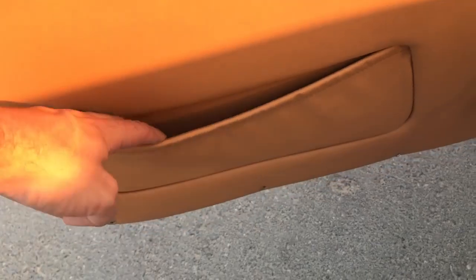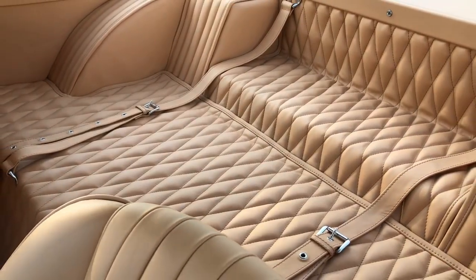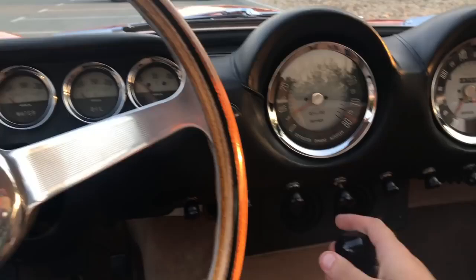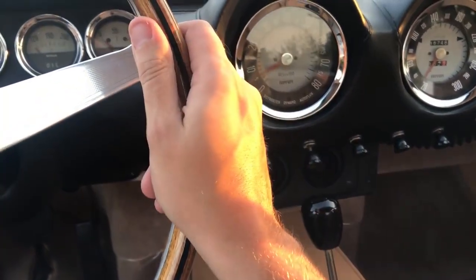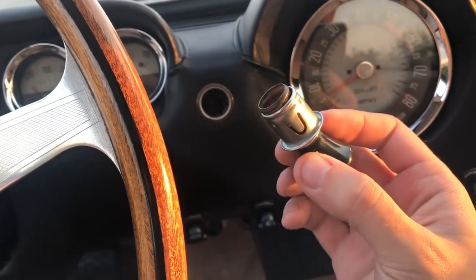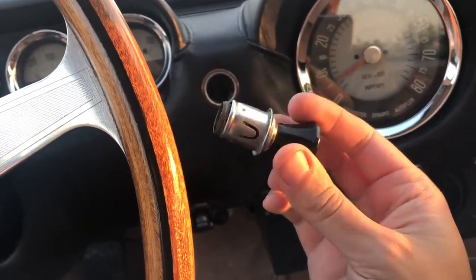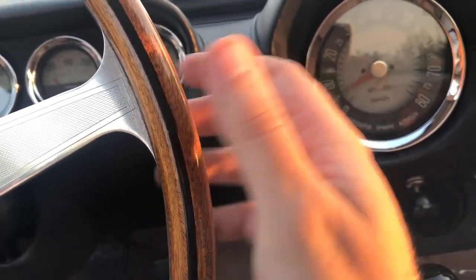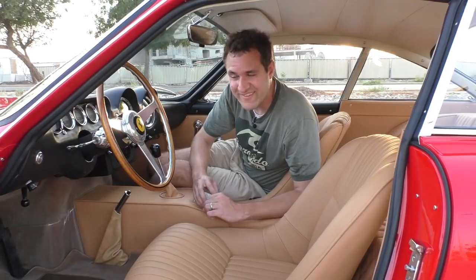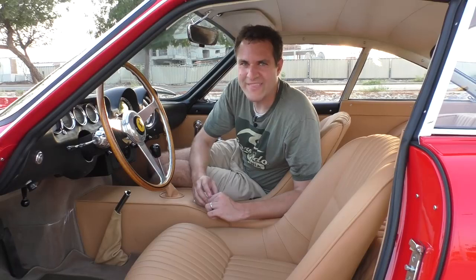There's the rear parcel shelf with the diamond leather, and that's it. But back to the gauges and the placement of everything. When you're driving this car and your hands are on the steering wheel, the two things in easiest reach of your right hand would be the gear lever, of course, no surprise, and also the cigarette lighter. Yes, this car is fitted with a cigarette lighter, and yes, it is incredibly close, closer in fact than the speedometer and the tachometer, so you can always light your cigarette, because Ferrari in the 60s in Italy, they knew who was buying this car.